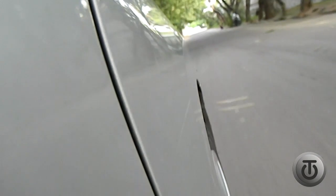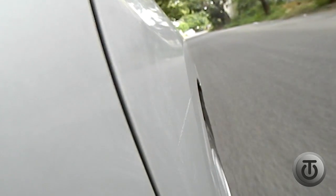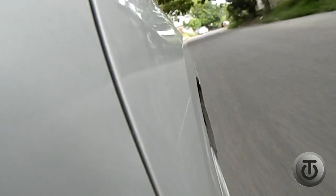You do not feel much of the bumps inside the cabin. They have a good suspension setup over here. Stiff suspension, which helps absorb the bumps really well.